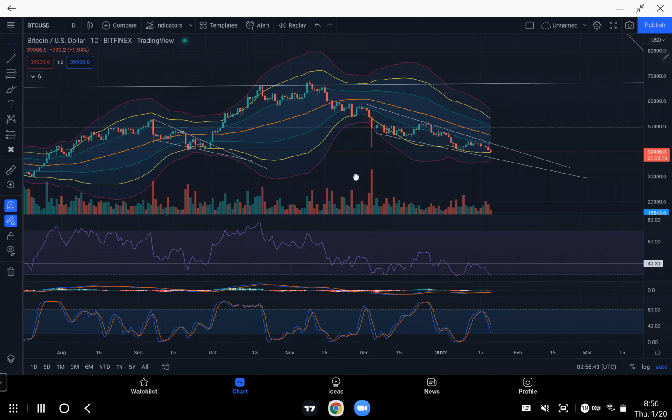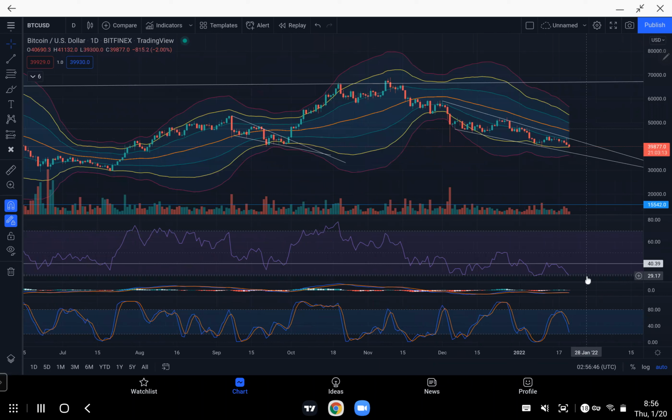Okay. Now this is actually a good sign because we rarely see this on the daily chart. The last time we saw this, right? It didn't even happen here. It didn't even touch it. It didn't touch it here either, but yet we made a bounce.